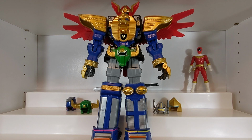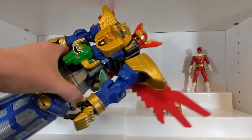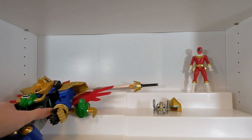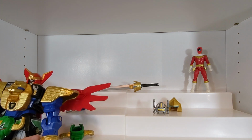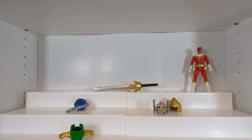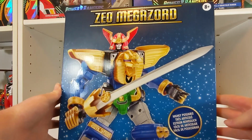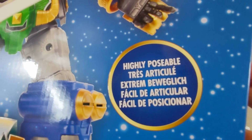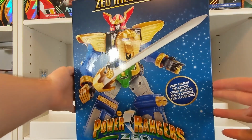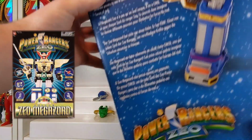Whatever. This thing doesn't even fit in the station. It's stuck there, so we're just gonna rest him there. Or he'll just fall. So we have the Zeo Megazord figure box. Highly posable. Très articulé. Now this is very reminiscent of the original 1996 Bandai packaging, which is, I'm assuming, obviously what they were going for here.